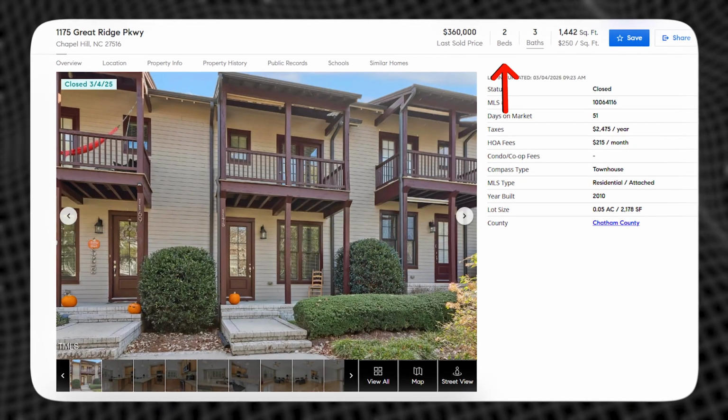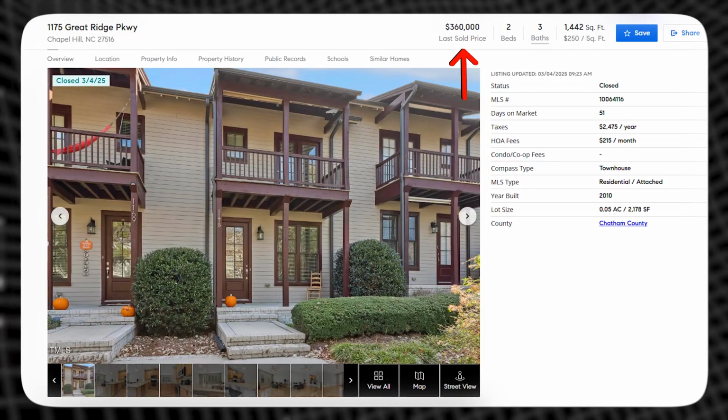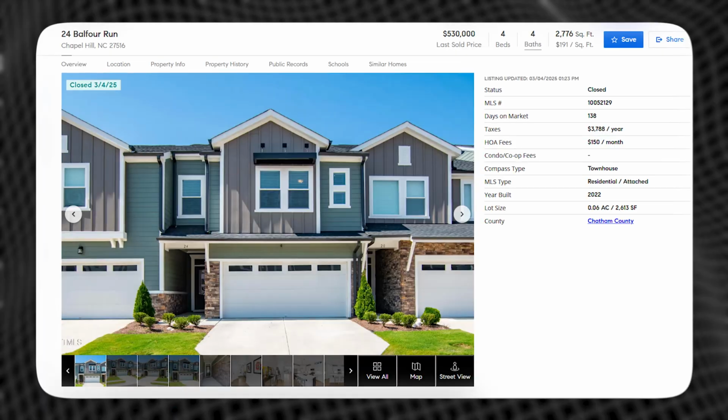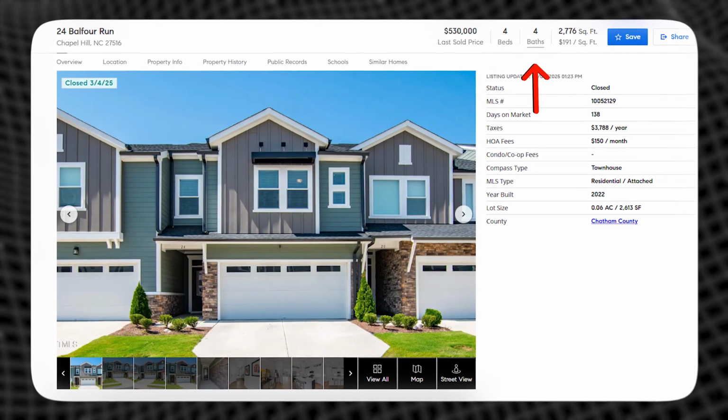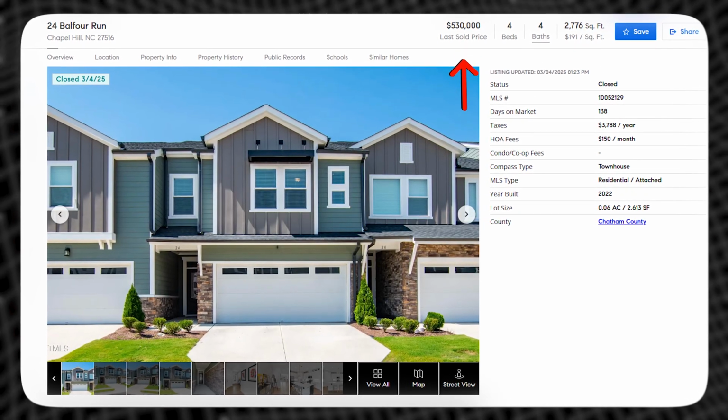Over the past year, nearly 120 homes have sold in the community, and while almost all of those were single-family homes, there were 7 townhomes that sold, ranging from this one with 2 beds, 2.5 baths, and just over 1,400 square feet for $360,000, up to this one with 4 beds, 3.5 baths, and nearly 2,800 square feet for $530,000.